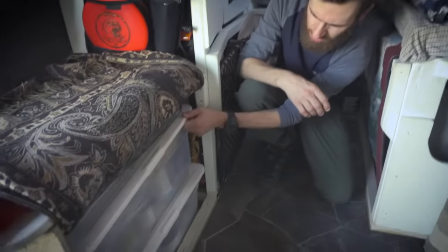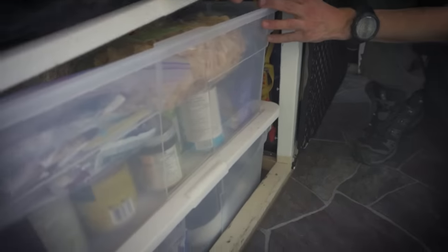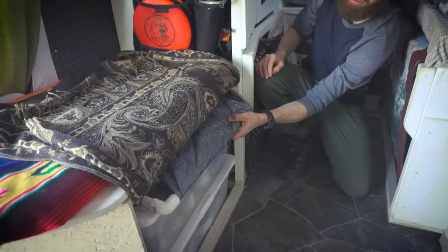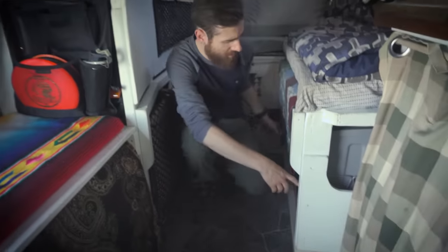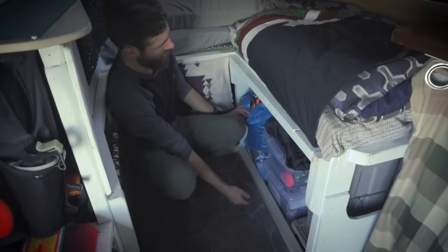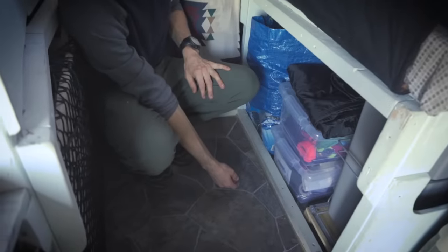Dry goods storage up here, just pasta, canned goods, rice, peanut butter, all that kind of stuff. And then all my dishes and everything are all under here, as well as the shower curtain for the shower, just tucked up there. And then underneath here, you've got your little pull-out trash can, just some camping gear, bin full of shoes, extra blanket, simple stuff.